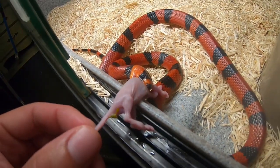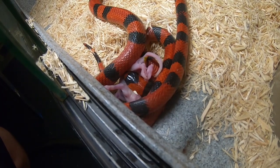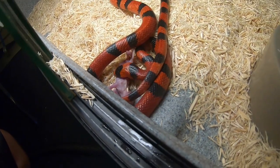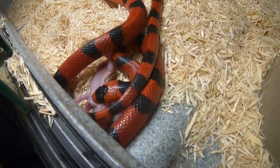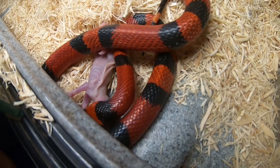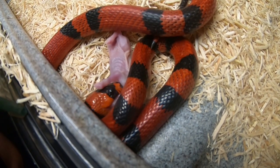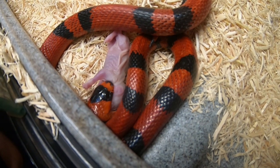Oh, got it. Now guys, that is my gorgeous little Honduran milk snake. Not a venomous snake. Cool little guy that I got as a rescue. Really happy to have him in our collection. He's doing extremely, extremely well. Oh. Beautiful, beautiful snake though. Love the coloration on this guy. There you go, he's starting to eat it already. Such an awesome, awesome snake.